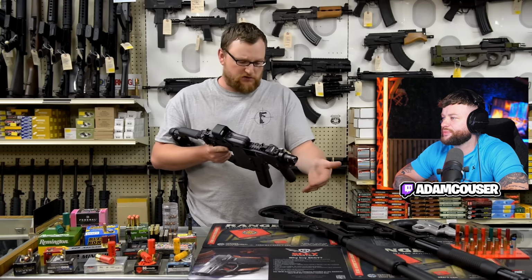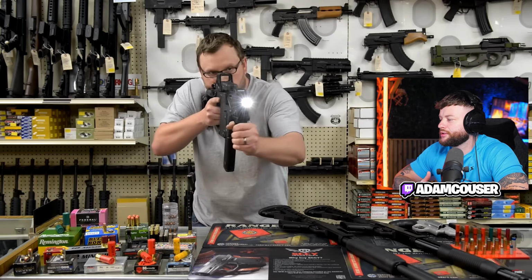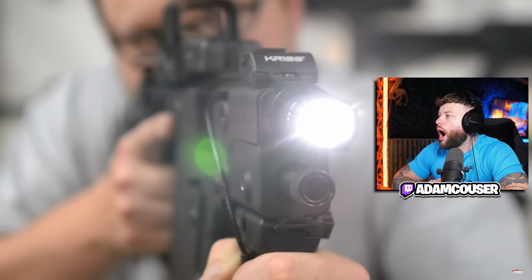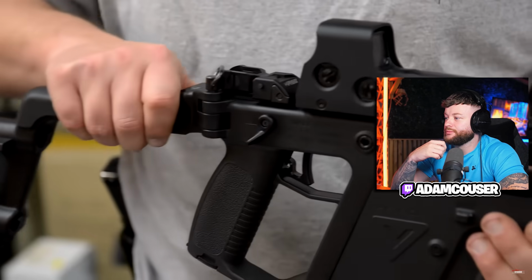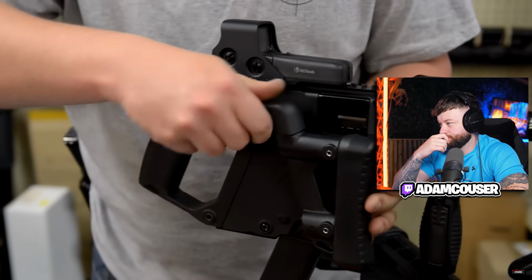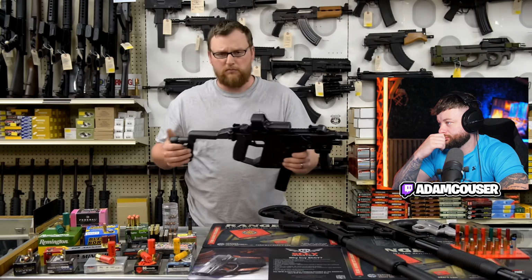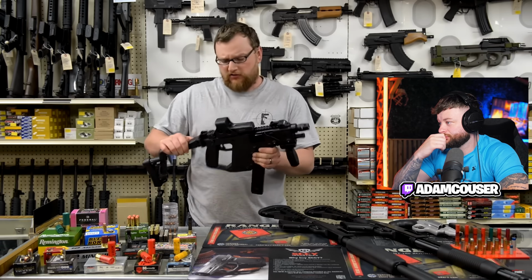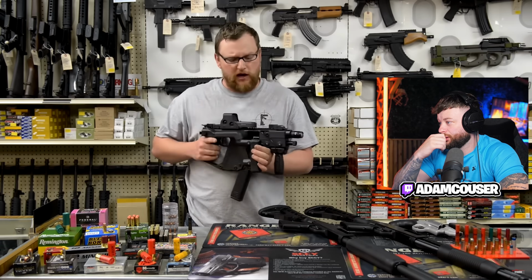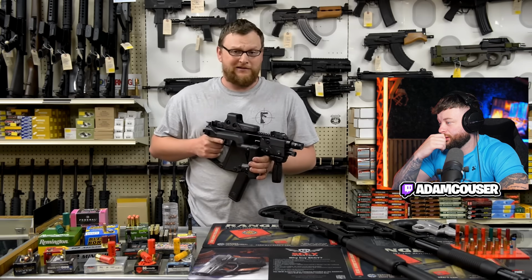Look at the flashlight attachment and the red dot. So you've got a flashlight available, and you've got a red dot sight. This one has a folding stock. This particular version is an SBR, so it does require the paperwork and tax stamp to be filled out on it. But if you want a nice small rig, this is something that can just ride next to the bed, and you're good to go.